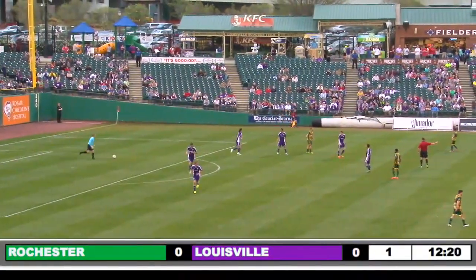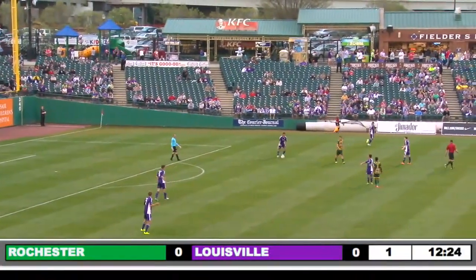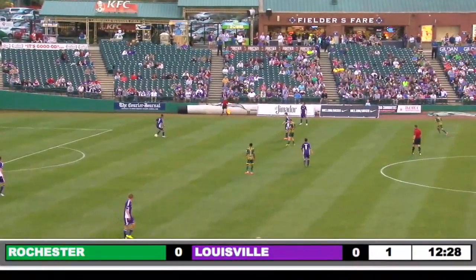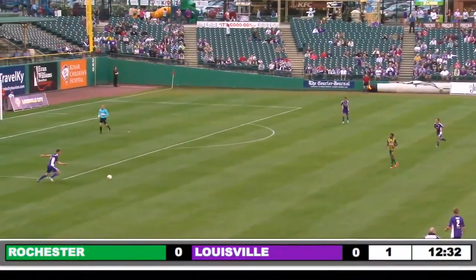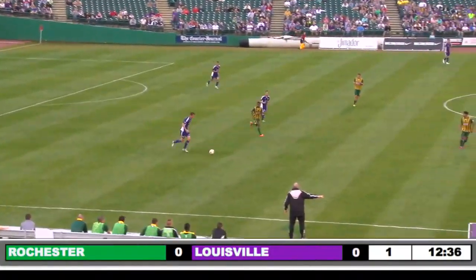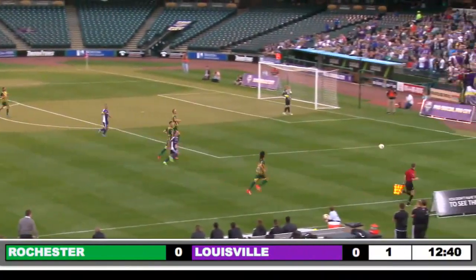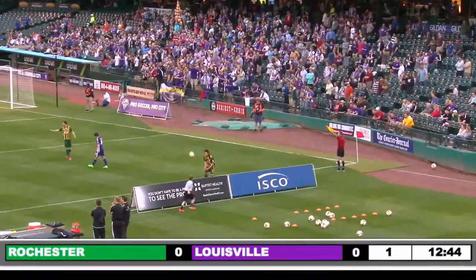And a Louisville free kick here. It's fortunate for Louisville City. If that's a Rochester free kick, that's a very dangerous position right there. Both these teams have done very well in set pieces early in this season. In fact, they both have a goal off of a set piece in this young season and a couple of other near misses. Again, Louisville City trying to work the deep ball, looking for Adams, but that is way too far in front of him.